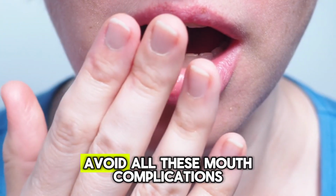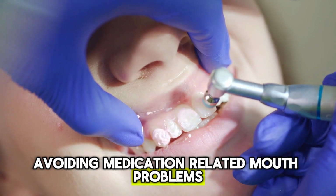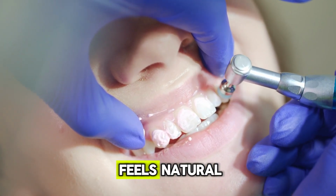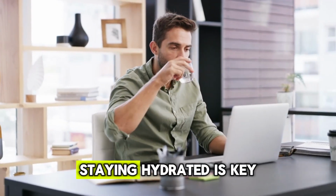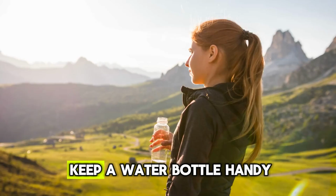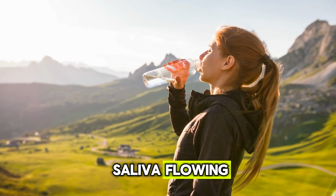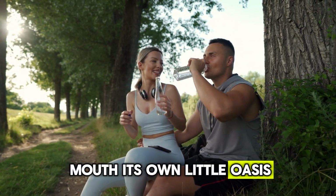So, how can I avoid all these mouth complications? Avoiding medication-related mouth problems is all about taking care of your oral health in a way that feels natural and easy. So let's break it down. First up, staying hydrated is key. Keep a water bottle handy and sip throughout the day to keep your saliva flowing and prevent dry mouth. It's like giving your mouth its own little oasis.